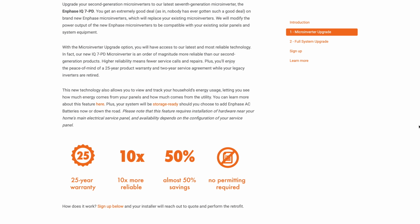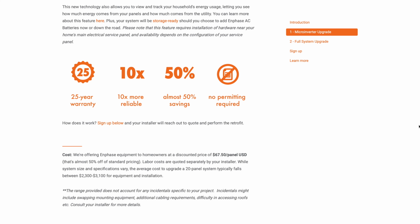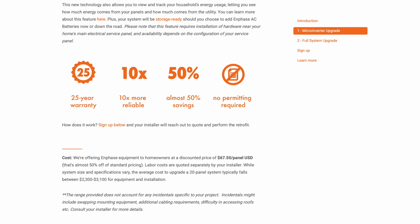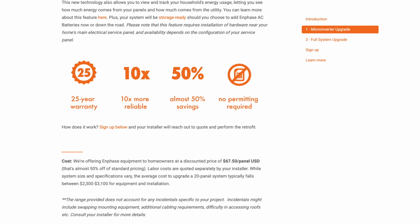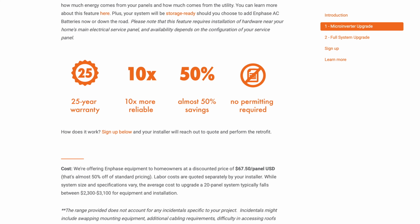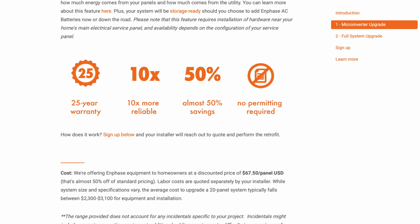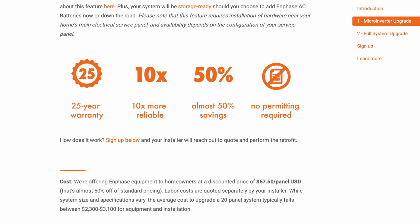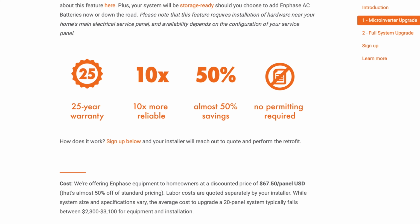I want to mention some of the benefits on why you might want to do this, whether you have been experiencing issues with your Enphase microinverters or you haven't, or you want batteries. So here are some of the benefits. Enphase will be providing customers that upgrade with the latest IQ microinverter technology that they offer, ensuring full compatibility long into the future with their current battery lineup. The new microinverters will also come with a brand new 25-year warranty. So if your existing microinverters already had 25 years, guess what? You're getting a new 25-year warranty. And they're 10 times more reliable than the legacy microinverters, so their failure rate is extremely low.